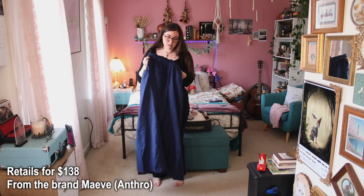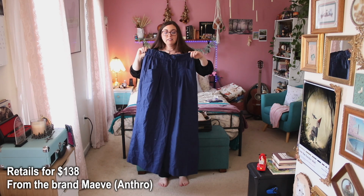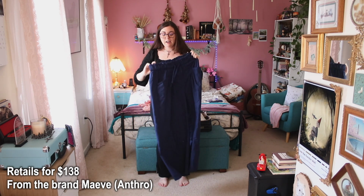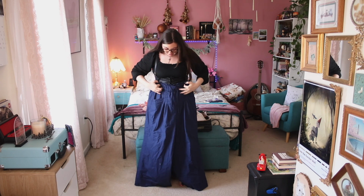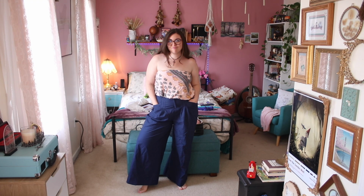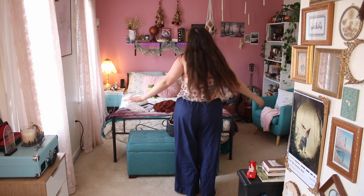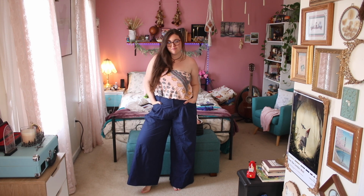They are from the Maeve brand from Anthropologie. They're in a size medium. Now, I thought these were fine. Everybody else seemed to like them more than I did. I don't think I really like pleats like this. They just felt really baggy, and I'm a short gal, so I don't always know that really baggy things make sense on me. They kind of just make me look shorter, which there's nothing wrong with, but it's not exactly the look that I'm going for most of the time.